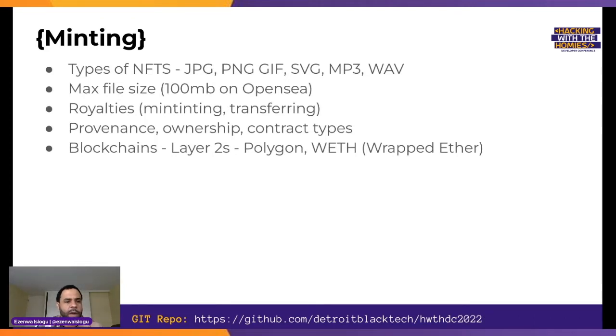But yeah, the good part about NFTs is having provenance, ownership, and just being able to authenticate that it's genuine, right? It's really just a document that says that you have ownership of something, right? This is good for artists because a lot of people have their art stolen. So to be able to say that this came from the artist is a cool thing.